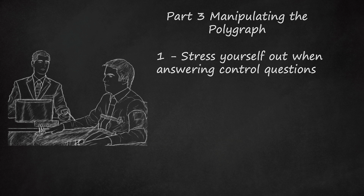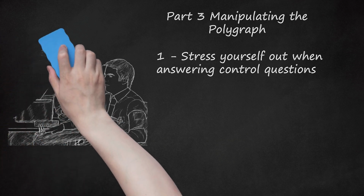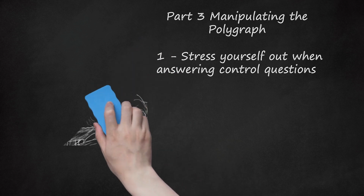This will give you a higher baseline, so when you tell lies relevant to the case or situation, any spikes in your responses might be smaller than the spike you just created during the control. Think of a frightening or exciting thought when you recognize an obvious control question. You can also make your heart rate and perspiration increase by trying to solve a somewhat difficult math problem in your head. Try dividing 563 by 42, or some other similar problem.